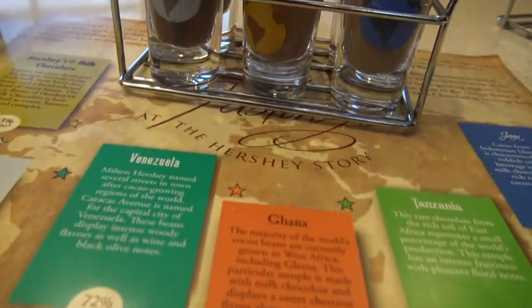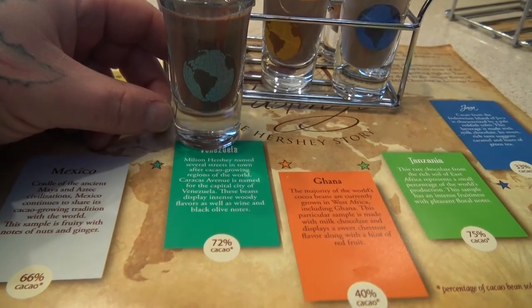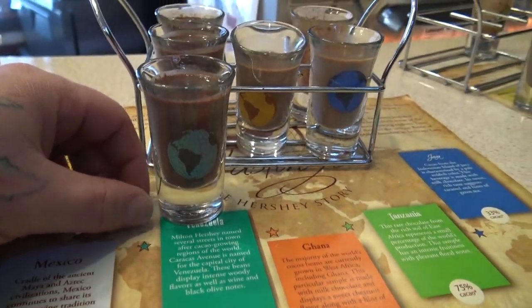We're up to Venezuela. I'm intrigued with this one. Okay, Venezuela. These beans display intense woody flavors as well as wine and black olive notes. I love me some black olives. I got the woody, I don't get the wine or black olives yet, but you definitely taste the woody. I got wine. It's a little... Okay, I see what you mean. I mean, it doesn't taste like wine, but it tastes like the sharpness of wine, let's say. I would have liked to taste some black olives. I love black olives. I don't taste the olives either.